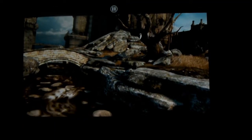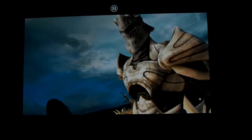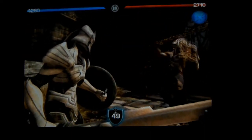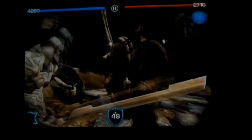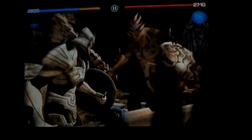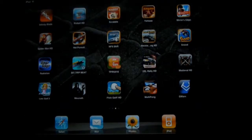The game is gorgeous, as you can tell when you fast forward to an actual fight, and the way you fight is kind of based on counters and stuff. I'm not actually gonna finish this fight, but you know, like that, I just screwed up. Magic whoosh. But really good game, a lot of fun.